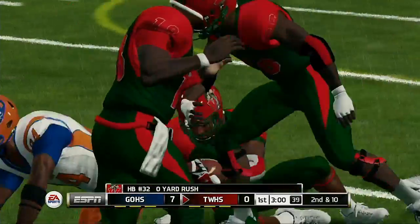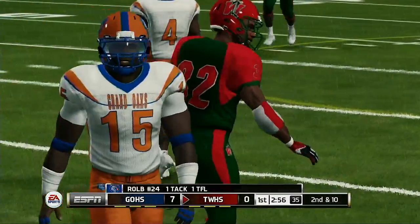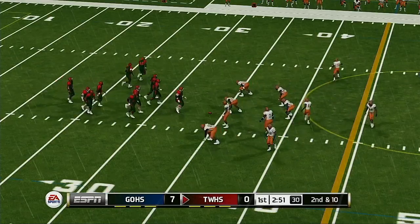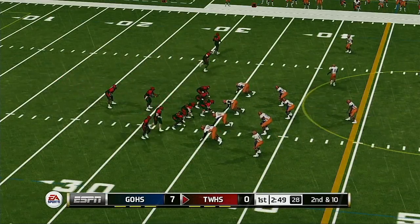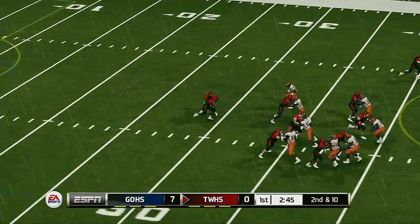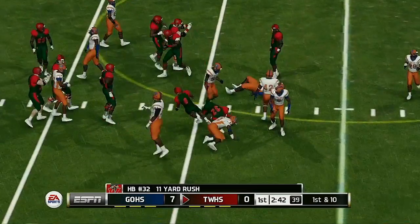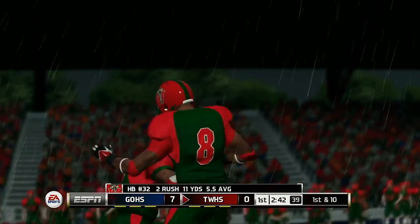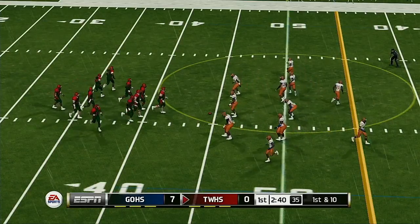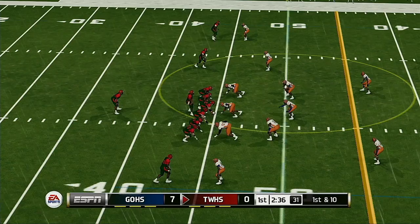Run play, and he'll lose yards. That makes it 2nd and 10. From their own 34-yard line, it's 2nd down. He makes his way to about the 45. If you can consistently run effectively like this, it'll force the defense to pay more attention to the run. And that creates chances in the play-action passing game.